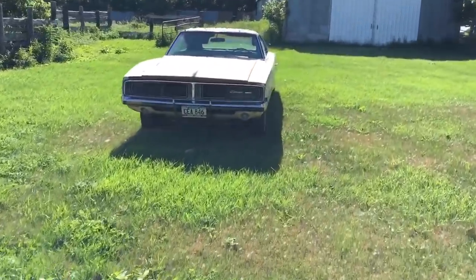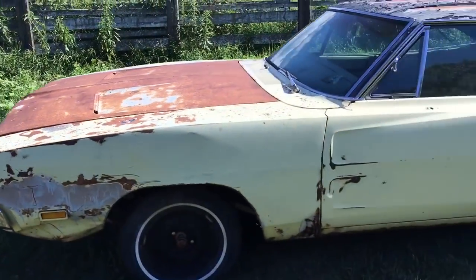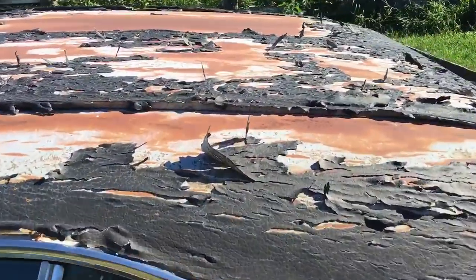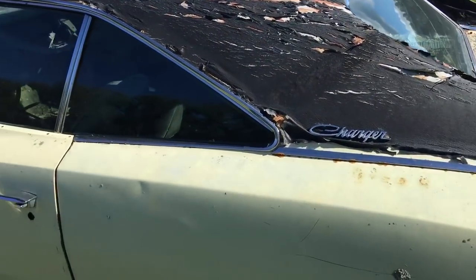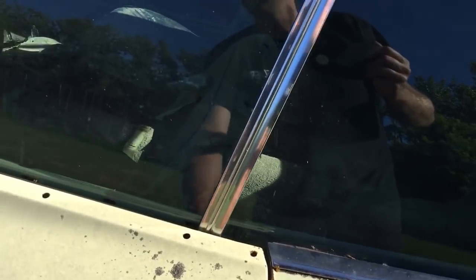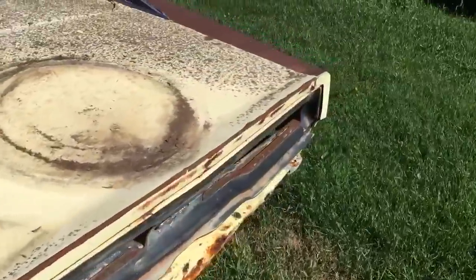So I actually found out this is a white hat special. This is another yellow white hat special, 69. I know white hat special, typical vinyl top is white. This one, black. But this is a true white hat special. That's what it says on the fender tag. Yeah, it won't open. Anyway, this car here is pretty foobarred. It's pretty junk.